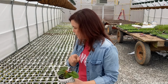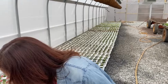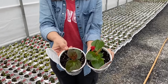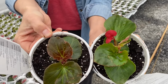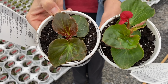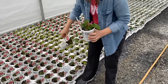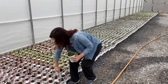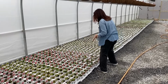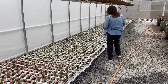So this is red, and then there's rose somewhere. Oh, let me show you rose. Rose is right here. I don't have a bloom on rose, but I want you to see the difference in the color of the foliage. The rose is a nice baby doll pink, but it has a darker foliage. All the same growing habits, size, all of those things. It's really just a color preference on what you want to use. These are the easiest plants that make a massive impact. Love the Surefire Begonias.